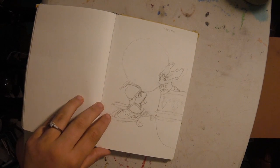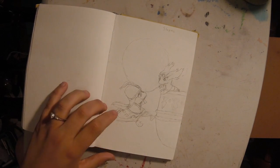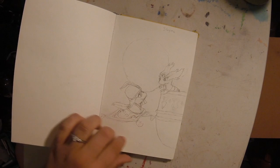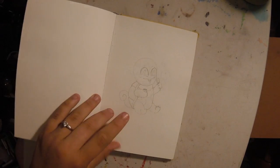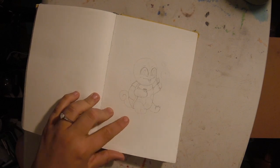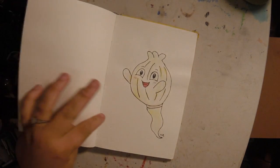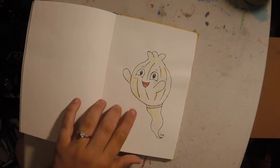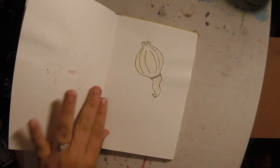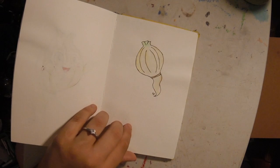Oh, this was Slugma and Aladdin. So I love how this turned out. I might end up redoing it because it just looks super cute. There's a little Squirtle I made into a button. One of my Facebook friends wanted a ghost onion, so I ended up doing a little cartoony ghost onion, and then I did more of a realistic ghost onion, but they both turned out really cute.